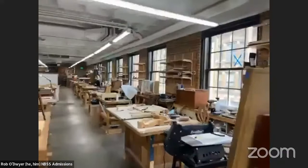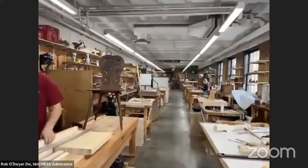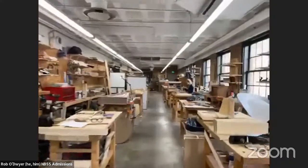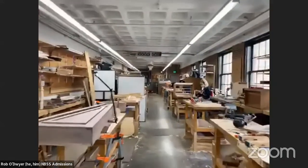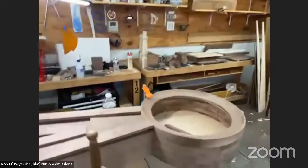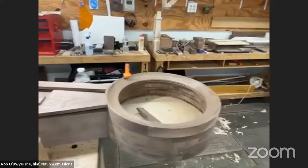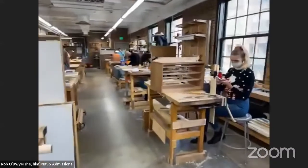So cabinet and furniture making is our largest program here at North Bennett Street School. We have space for about 40 students. Our student to teacher ratio is 13:1. So there are about four instructors up here. Dan? We have 4 full-time instructors and 1 part-time instructor. Great.